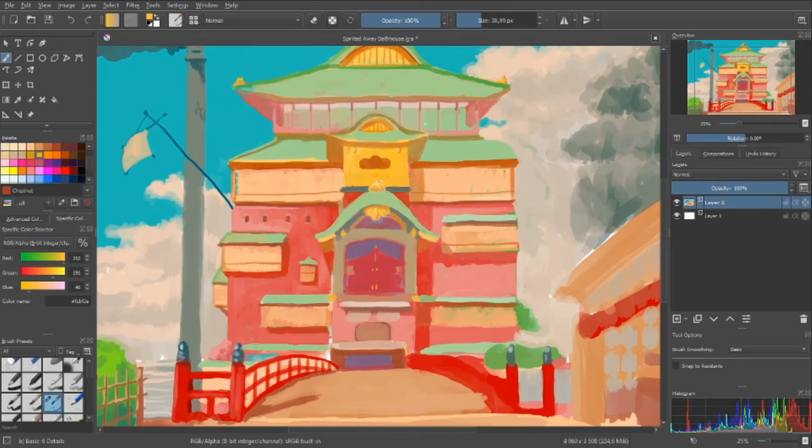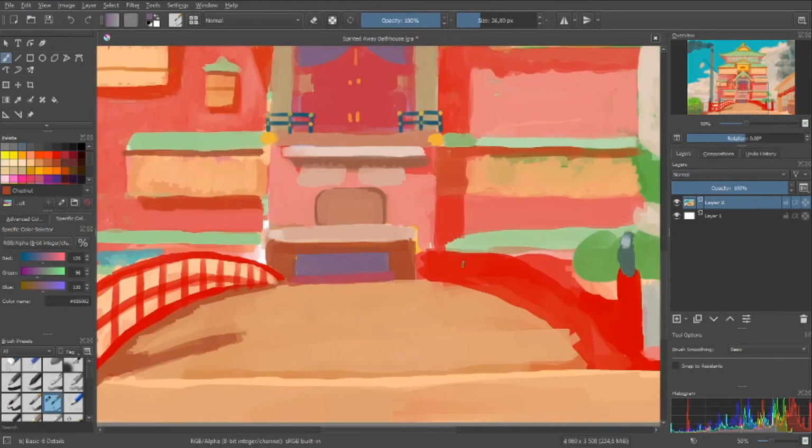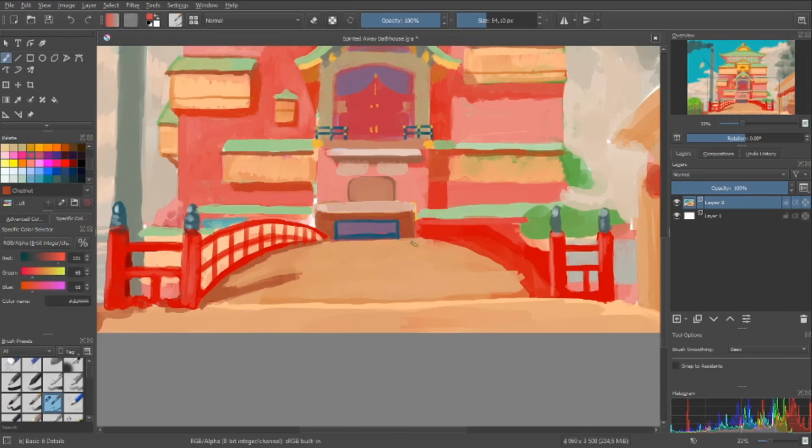Yeah, so here I'm just adding more detail. I don't go into too much detail here, just enough to sell you, so that when you're looking at the focal points, you can see that there is some detail, and you just kind of assume that it's there throughout the whole piece.